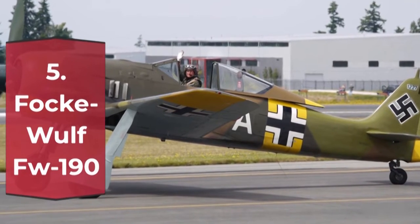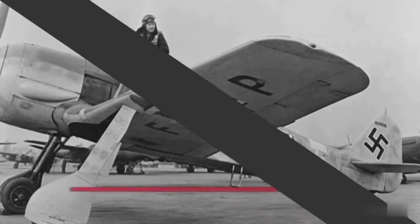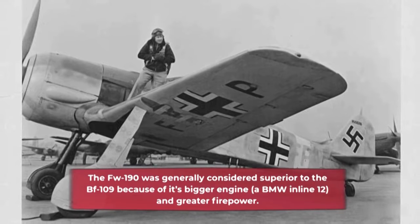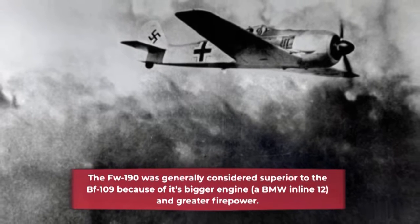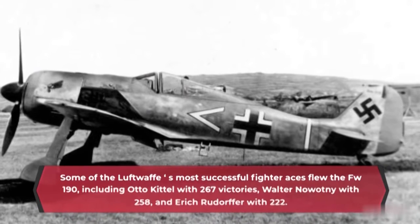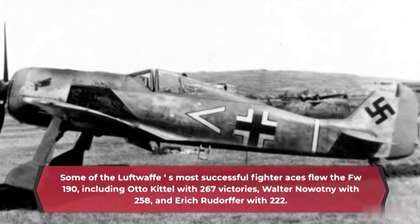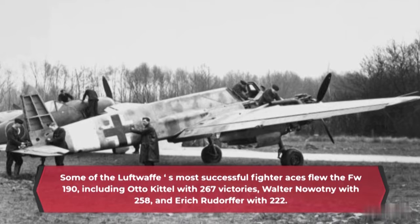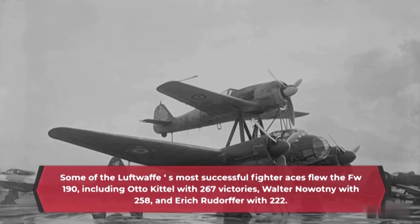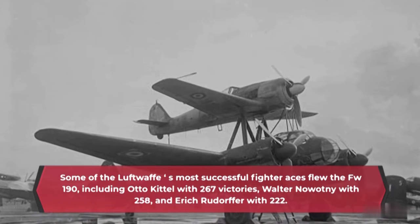5. Focke-Wulf FW-190. The FW-190 was generally considered superior to the Bf-109 because of its bigger engine, a BMW inline 12, and greater firepower. Some of the Luftwaffe's most successful fighter aces flew the FW-190, including Otto Kittel with 267 victories, Walter Nowotny with 258, and Erich Rudorffer with 222.